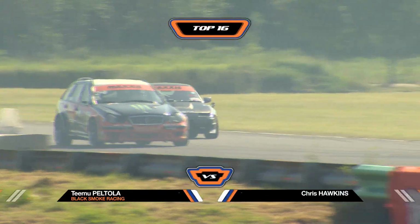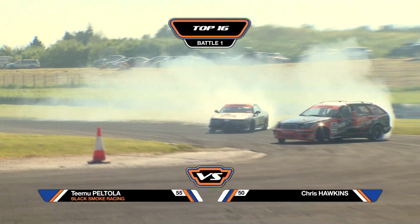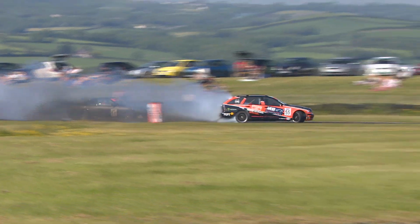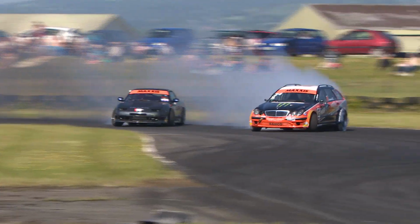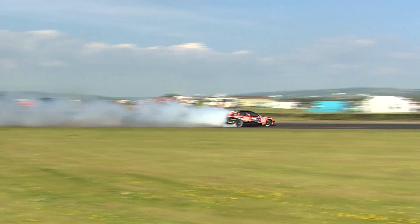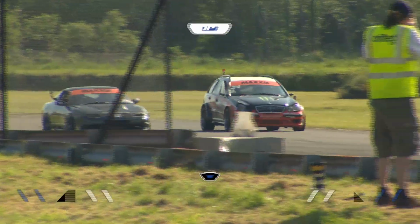So we're on to our next battle, which is Black Smoke Racing Timu versus Chris Hawkins, and Timu in the diesel turbo supercharged with nitrous powered Mercedes-Benz estate. Black Smoke Racing is their name, and as you can see, that's not just tyre smoke, ladies and gentlemen, but that is the black smoke from that diesel engine as they smoke out Chris Hawkins, who in his S13 put in a fantastic chase run.